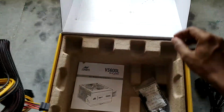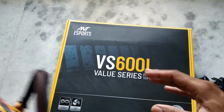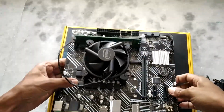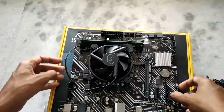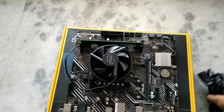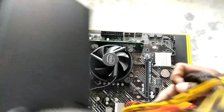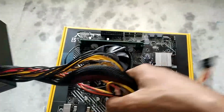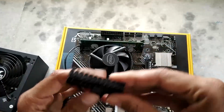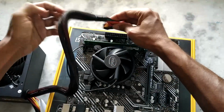So let me take the power supply out and connect our motherboard. I will put the motherboard on top of the box now. So here is the motherboard. So let's start from the biggest connector, which is the 24 pin connector here. So let me show you where that connector is on our power supply. So as you can see, this is our power supply, and there are a lot of connectors here. Here is the biggest connector that I was talking about. This is the 24 pin connector, and that should connect there. So let me just connect that first.